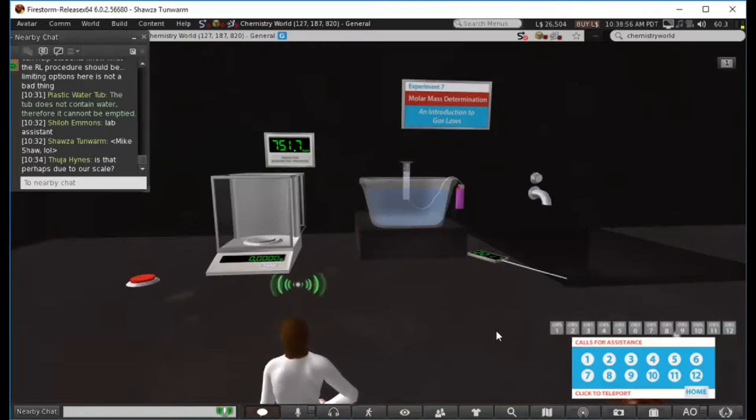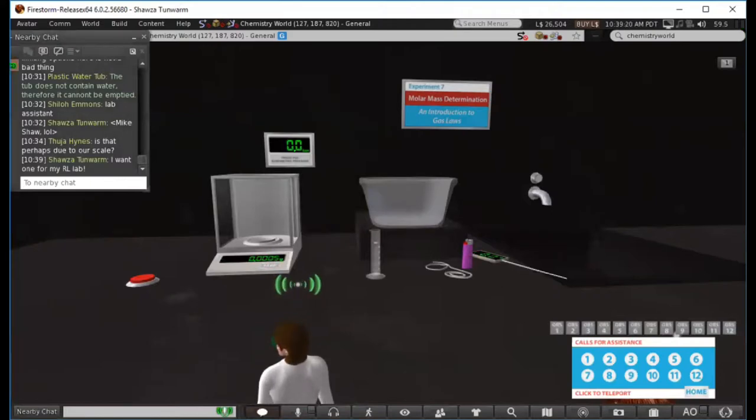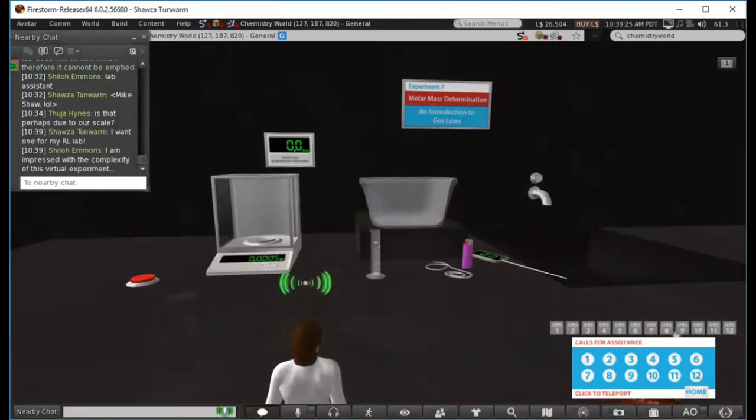Okay, so in a real lab, you would disassemble everything, and you'd have to clean some stuff up, and it'd be a big hassle. Here, we have a reset button. When you click that reset button, the red button right next to the scale, it gives me a pop-up menu that says, are you sure you want to reset? And I said, yes, and poof, everything goes back to where it started. So it was just a time saver.